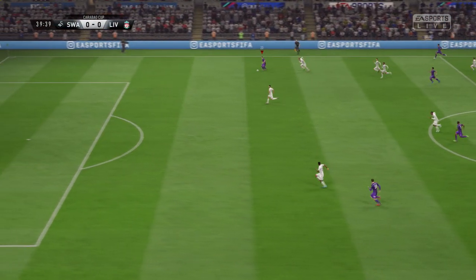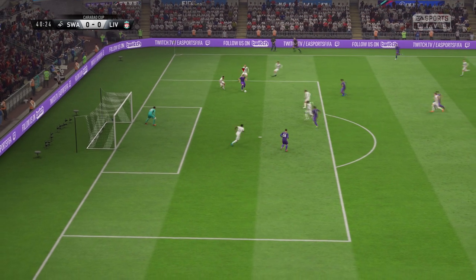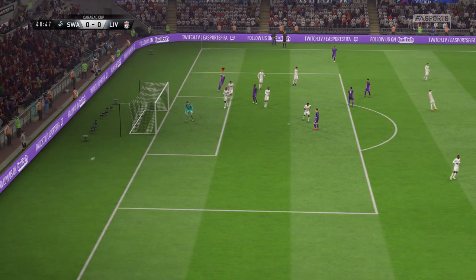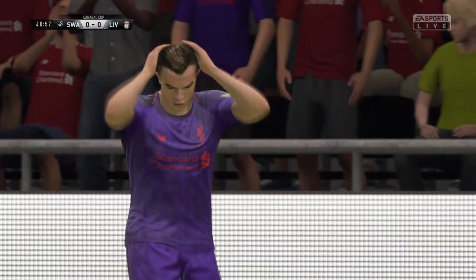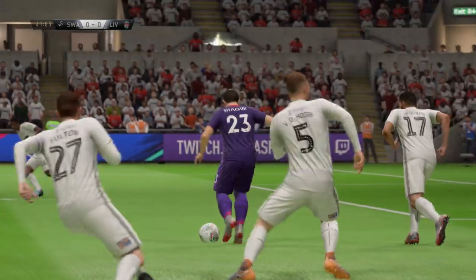Steered through by Roberto Firmino. Still got a bit to do, but this is promising. And now the shot! Very, very close, just past the post. Well, I think half the crowd thought that was going to nestle in the corner of the net there.